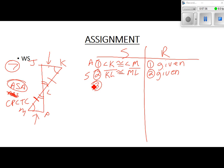Now, when we name these angles, can we name them with one letter? You have to name it with how many letters? Three. Angle MLP is congruent to angle JLK. How did you know those two angles were congruent? Vertical angles are congruent. As a pair of angles. Is that enough to say the two triangles are congruent?